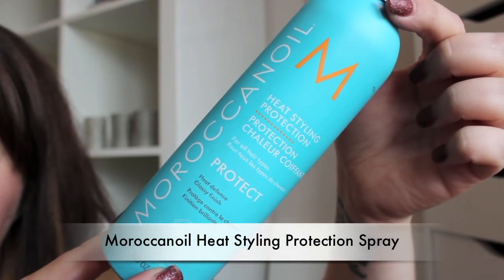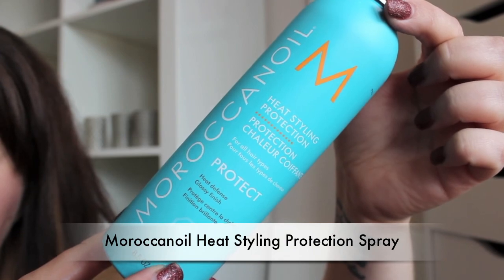Speaking of Moroccanoil, the next product is from the brand, and it is the Moroccanoil Heat Styling Protection Spray. This stuff is good for, obviously, when I'm straightening my hair, spraying it on before to protect the hair from heat damage. But I've also found that this really does help in terms of keeping my hair sleek. It helps the straightening process. Like I say, my hair is usually pretty frizzy, and so it takes a lot of work to get it to the sleek state that it's in now.